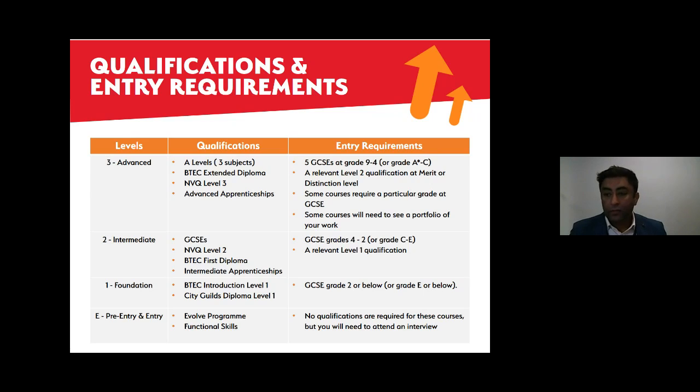And finally, we have level 3 qualifications. They are equivalent to A levels. So if you are doing something like a BTEC extended diploma, and when you're looking for those on the website, they are equivalent to 3 A levels. They give you the same amount of points as 3 A levels if you get things like distinctions and merits. And they can also help you go into university on higher education courses.